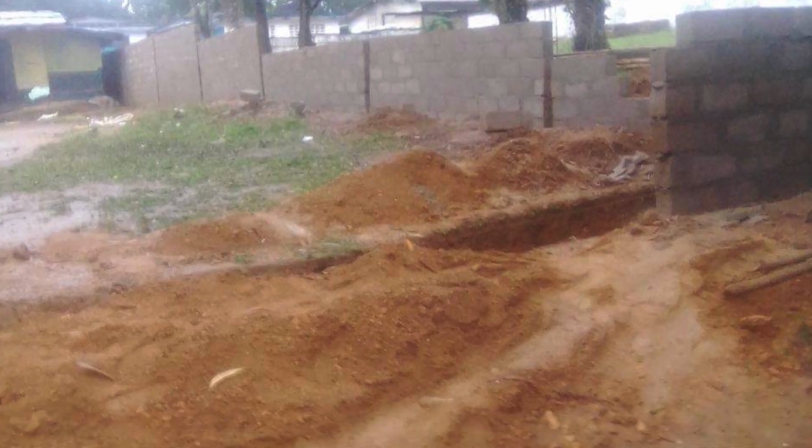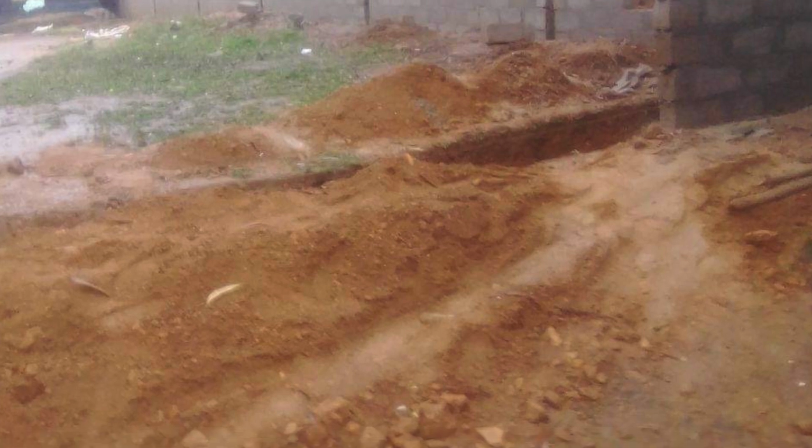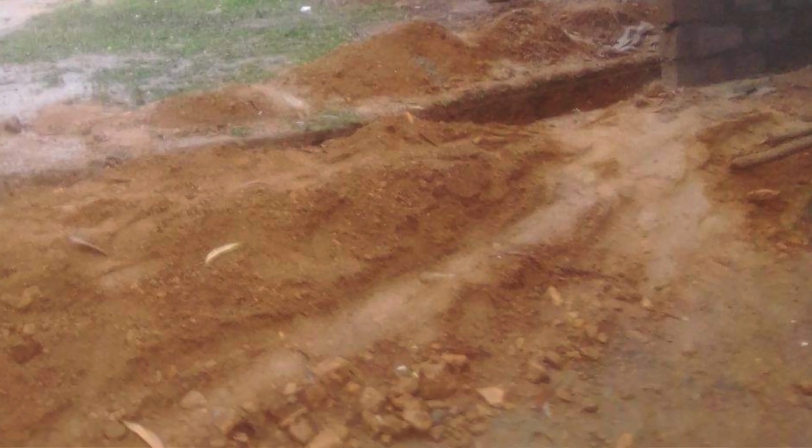So the workmanship for doing the fence work, they were charging around 2,000, and then we had to negotiate. It came down to $1,750, excluding feeding.